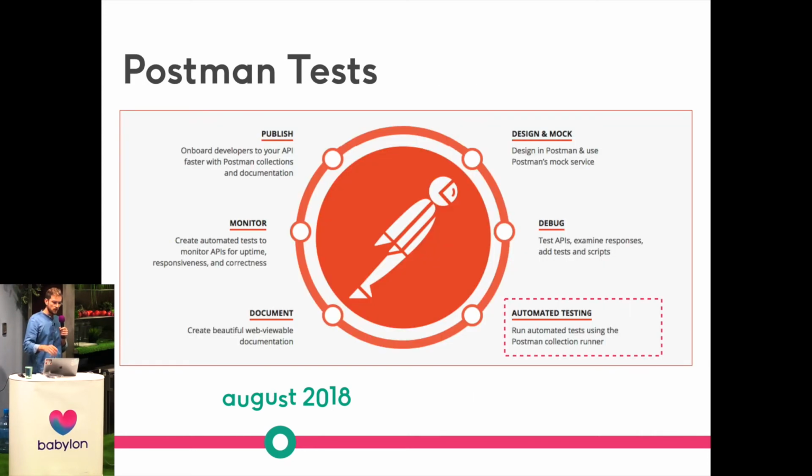So this is something that I didn't know, which is that Postman is able to run automated tests. So what we did is we created a lightweight suite of tests, which is executing the endpoints that we have in our app.